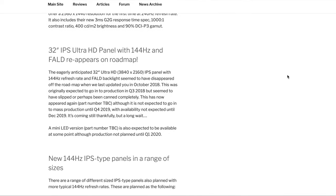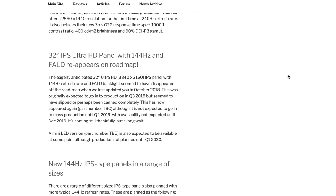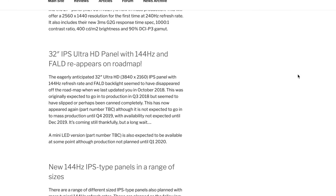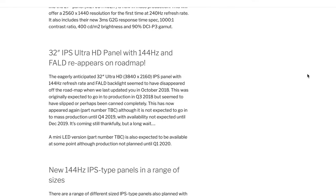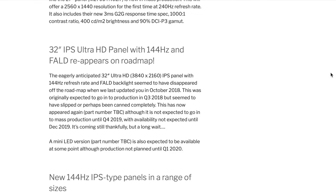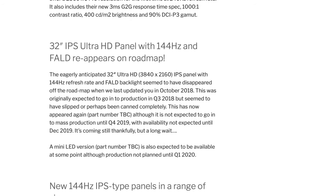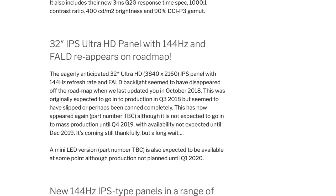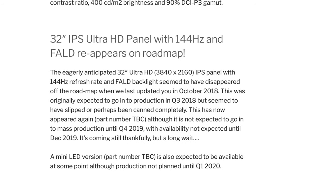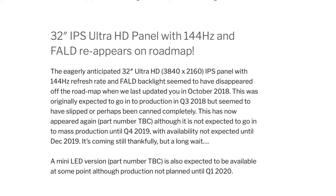So the article says, the 32-inch IPS Ultra HD panel with 144Hz and full array local dimming reappears on the roadmap. So in short, the last update was back in October of 2018, and that it was expected to go into production of 2018, but then it had either slipped or had been canned completely from the roadmap, but then it's popped up again on the roadmap with a mass production date of quarter four, 2019. And of course, that would mean that we wouldn't get panels until December of 2019 or quarter one, 2020. And then, of course, a mini LED version is also expected to be available at some point. But that isn't until 2020.